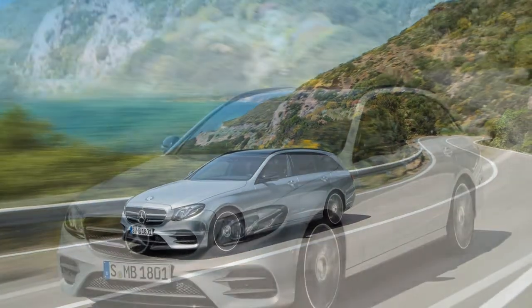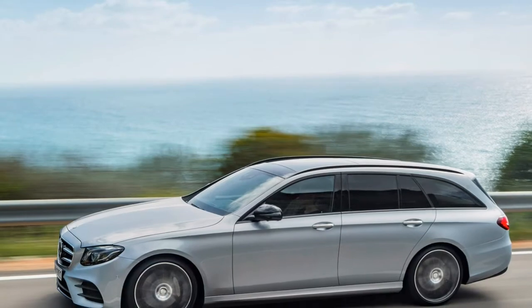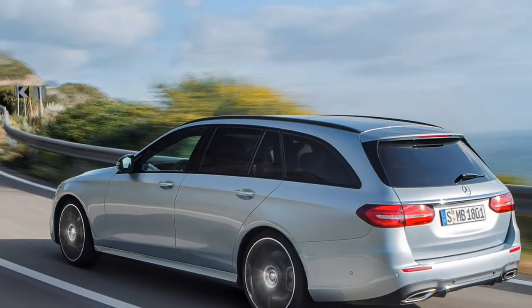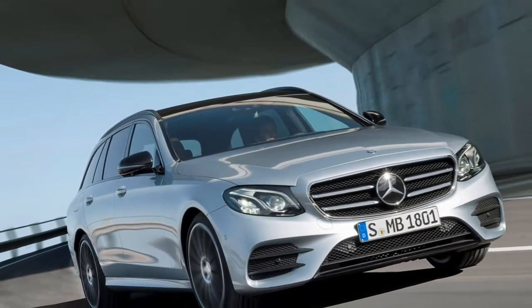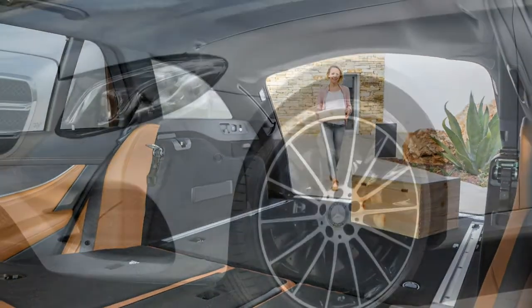SE and AMG line trims form the core of the range, with the Mercedes-AMG E43 sportiest for now. Wide range of personalization options from its autumn 2016 debut. The E-Class estate lineup came in both SE and AMG line trims, with the high-performance Mercedes-AMG E43 topping the lineup. While trim levels remained the same, the high-performance Mercedes-AMG E63 and E63S were available to order from May 2017.